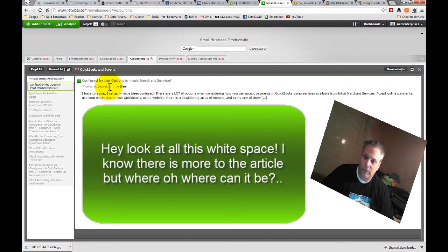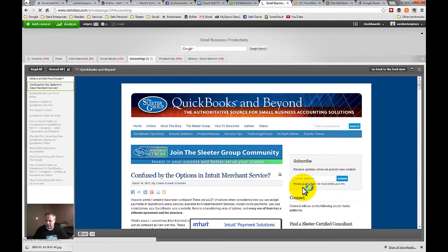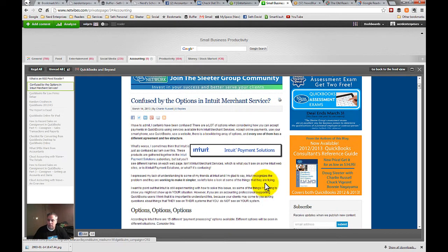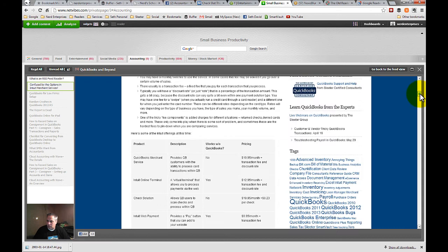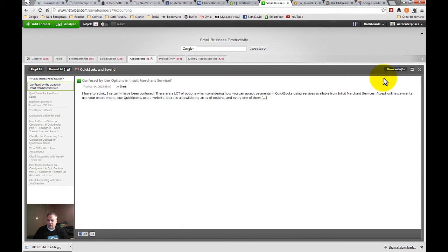I click over here and I find the post. I only get a snippet. One thing that's really cool though is right over here I can choose show website, and it will actually open up the website within the Netvibes kind of reader. Okay, and it opens me up, of course, right to that post. Go back to the feed view.